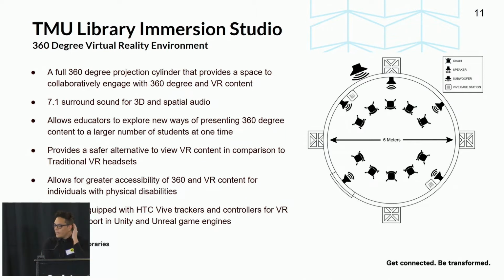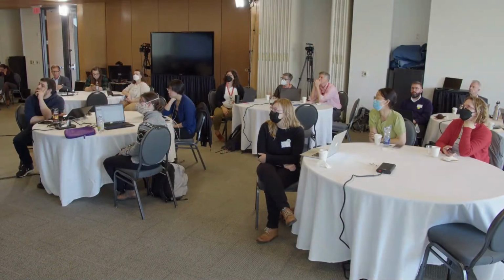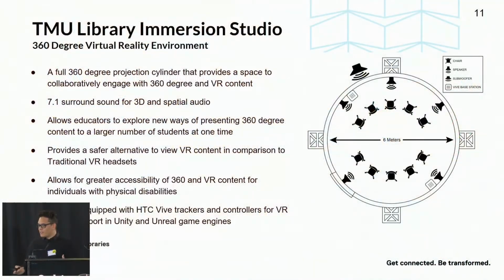The reason why I bring up this safety concern, which might sound strange, is because when you think about, again, I have to bring in COVID here, and traditional VR, I just want to see a show of hands, how many people have tried VR headsets before? Okay, so quite a fair number of people, but there's still a lot of people here, I would say about 60%, who have not tried VR.